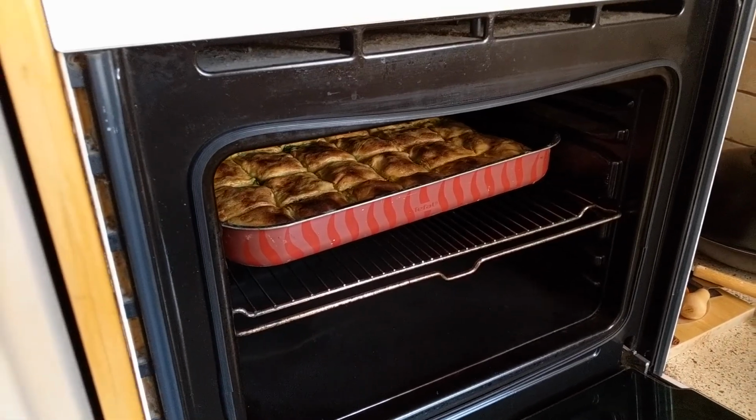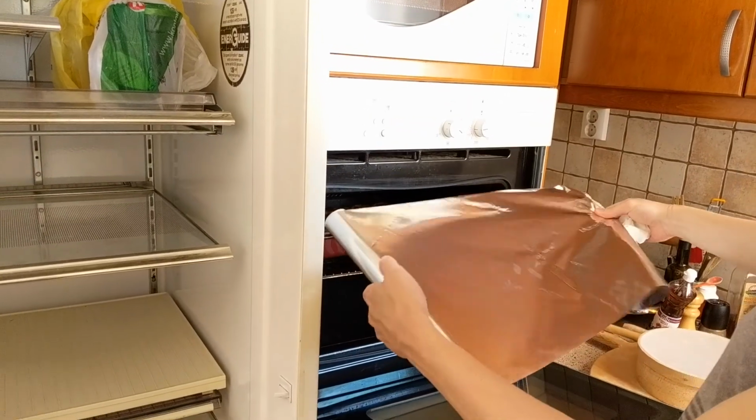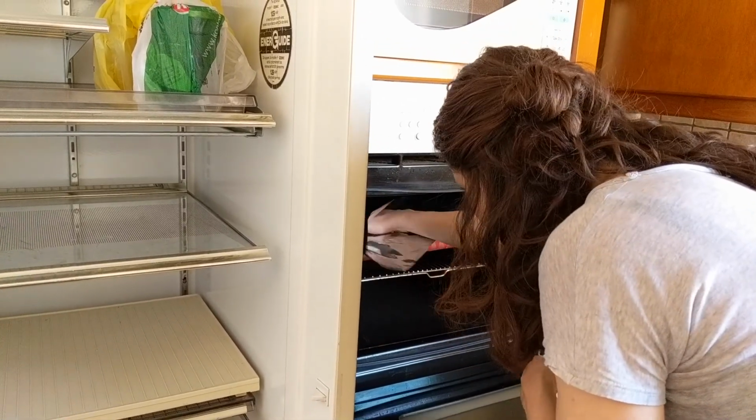Okay, so now we have the pie and it's in the oven, and Christina said that sometimes you want it to brown up top first, but then you don't want it to burn. So after it gets brown, just put a piece of foil over it, and then it should be done in around an hour or so. So we're going to have some soup that she made before and just some lunch, and then we're going to wait for that pie.